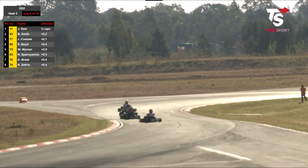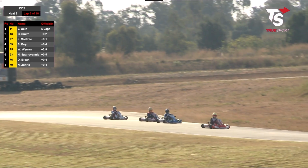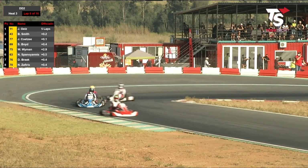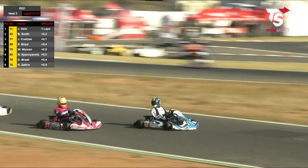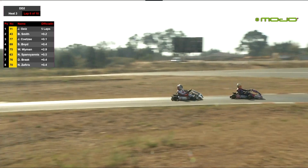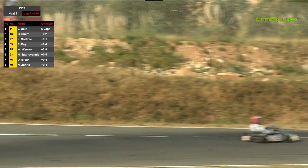And you can see immediately Jason right onto the back of him and pushing him as hard as he can. Boyd also getting onto that train, and I think Smith may be in trouble. Something is going on with Smith, leaving it wide open, a performance deficit. Boyd also in. Yeah, no, there definitely is something wrong with Smith's kart at the moment.